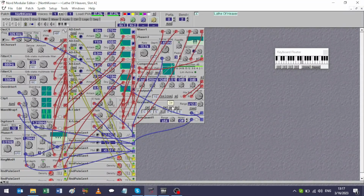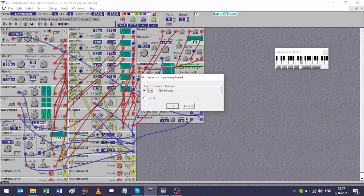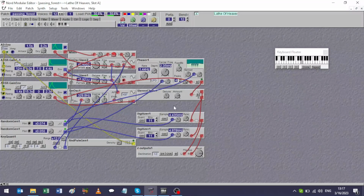Try the knobs here. Looks like more experience with random tone generation from me. A lot of the modules are in the quote-unquote wrong place by my current rules. All the sound processing is over here. That's bad, but nobody really cares about that. Still seems like an early sort of learning patch. Passing Forest also sounds familiar as a regularly used one. Where's my sound?